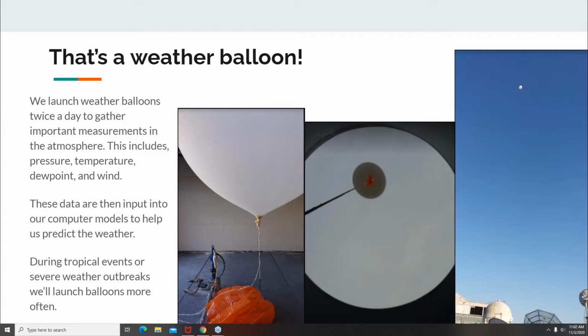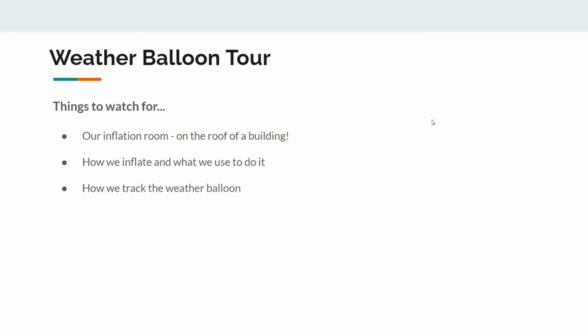Our office is unique in that we launch on the roof of the building. I think there's only one other office that launches this way. Most locations, if you look up YouTube videos of weather service weather balloon launches, you'll see them launching in a field or at an airport or something like that. We're launching on the roof of the Love Building. And as Molly is going to show us in a tour of our upper air facility, this can create some challenges. We'll talk about those after the tour. So we're going to check out the inflation room, how we inflate it, how we track it, and then after the video, I'll mention some of the hazards that I've run into in my time launching weather balloons.